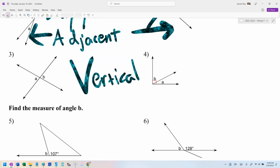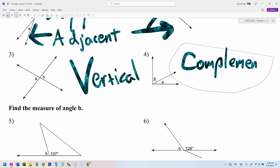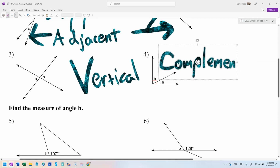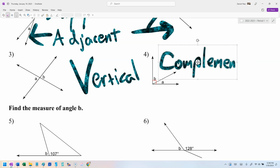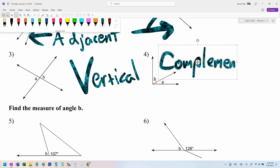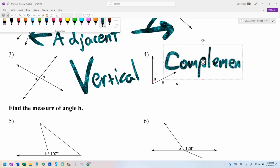Okay, what about 4? Complementary, right? Because now it has the square, which means 90. Uh-oh, I didn't leave enough room. Let me move that over. Whoopsies. Come on. There we go.